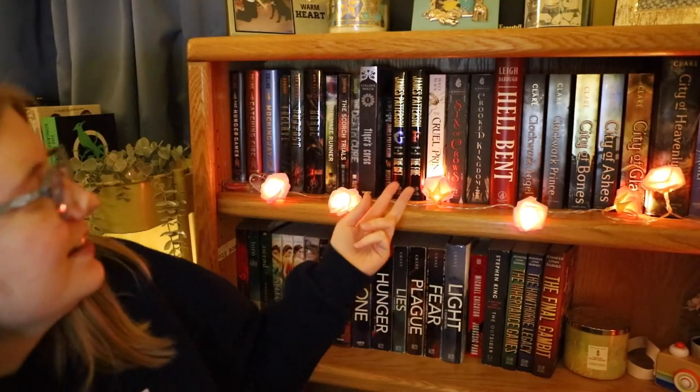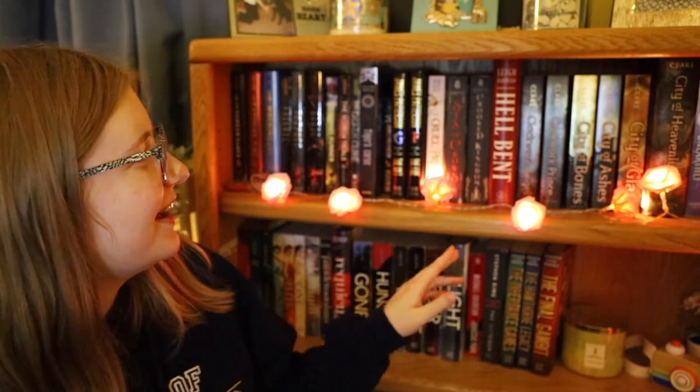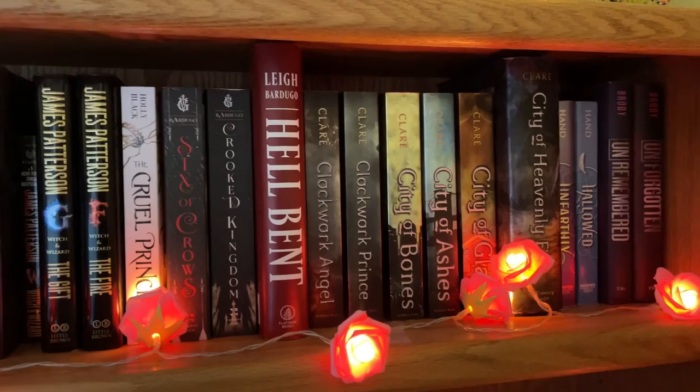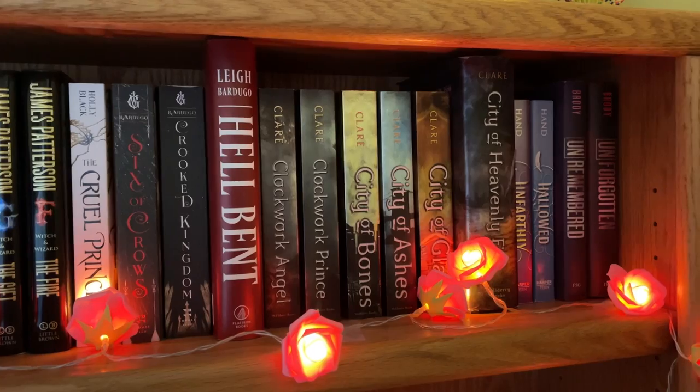And then for some reason, I have a very chaotic selection of Cassandra Clare books. I have the first two in the Infernal Devices series. I should probably get the third one. I don't even know if I've read the third one because it's been so long. And then I have the first three of City of Bones and then the sixth one. Again, I don't know why.